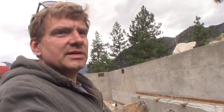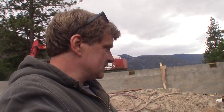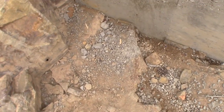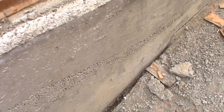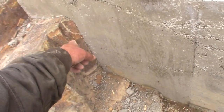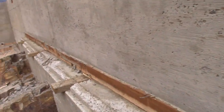I mean, concrete cracks, that's just a given. It always does, but that don't mean it's not strong as hell, and Lord knows it's way thicker than it needs to be. So here's hoping. I cut a channel in that for this. It's pinned. There's vertical rods coming up out of it. There's another one.